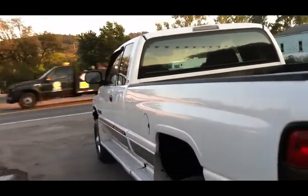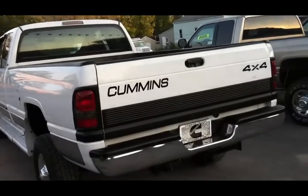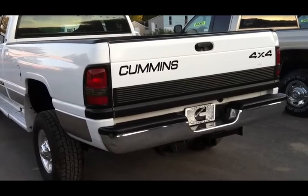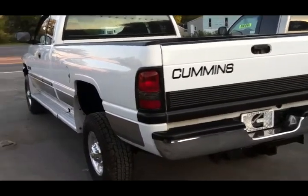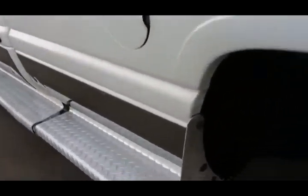If you look at this truck as a whole, you would say, wow. The truck's never seen salt. It's never seen snow. Okay. It's an exceptional shape. One more time, taking a look at the bottom. This has got some diamond plate running boards on it too, guys. That's the bottom of the truck.